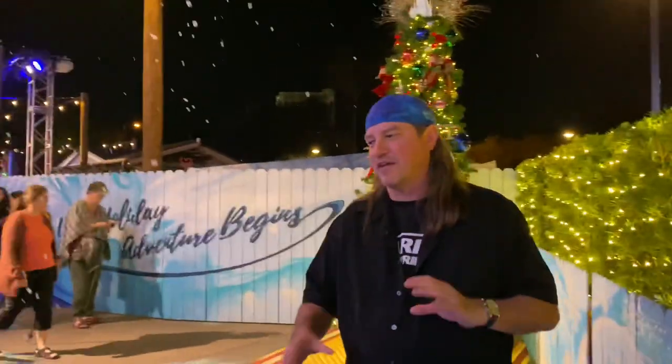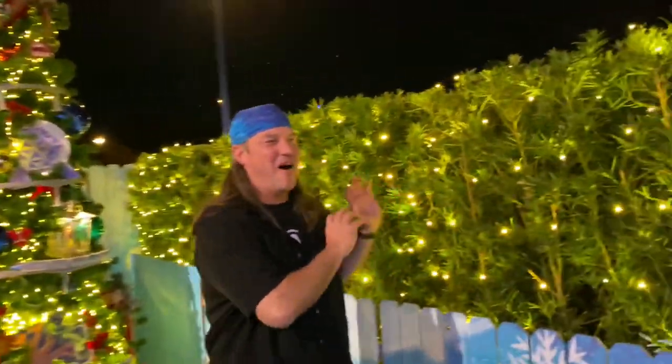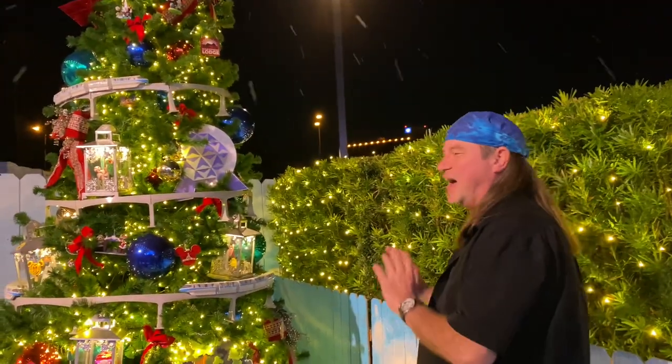They do projections on the ground of all kinds of Christmas designs, Christmas patterns. Of course, it's snowing again. Lights now, all bushes, trees, all aglow. Just lights are everywhere on Disney Springs Christmas Tree Trail.